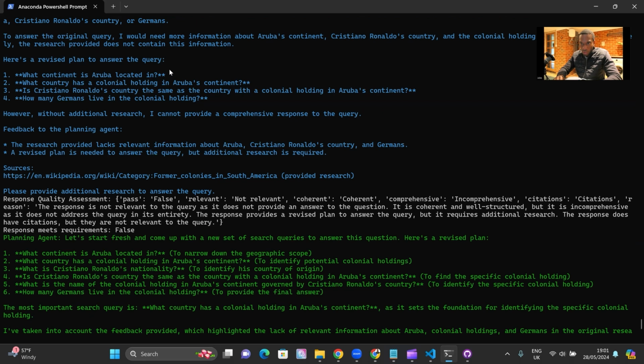Here is a revised plan to answer the query. What continent is Aruba located in? What country has colonial holdings in Aruba's continent? Is Cristiano Ronaldo's country the same as the country with colonial holdings in Aruba's continent? How many Germans live in the colonial holding?